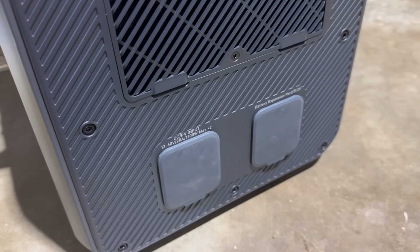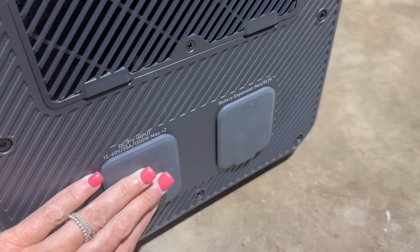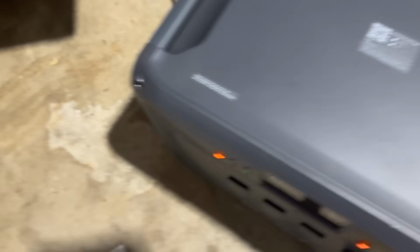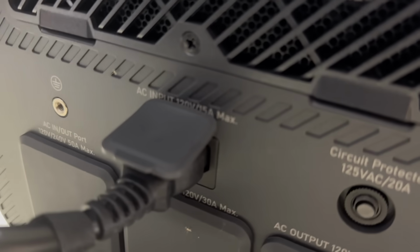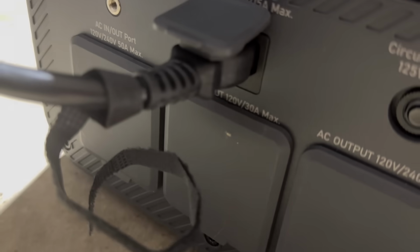So this machine actually has expansion ports on it and then DC input ports. I love the simplicity of this unit as well. No guesses about how to charge it. Beautiful, perfect, and simple.